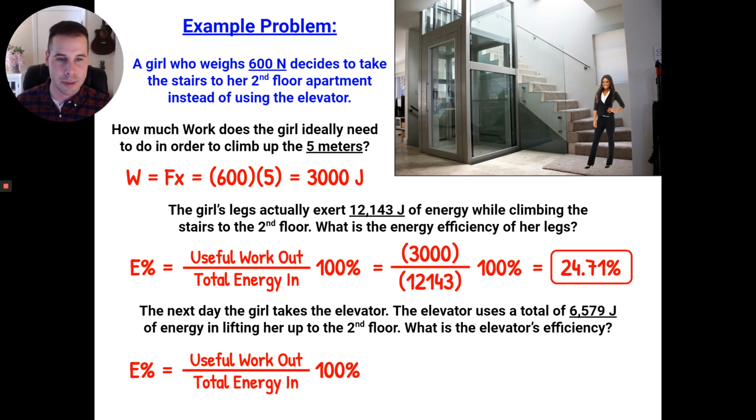So what numbers go where? Well, this 6,000 number is the energy that the elevator uses, and the 3,000 is still the amount of energy that she will have done by moving upwards. She's still going to go up 5 meters. Even though she's taking the elevator instead of the stairs, that doesn't change where she ends up. She still ends up 5 meters up. And her weight doesn't change. She still weighs 600 newtons. So these two things are still true. So whether you go up the stairs or go up the elevator, the work that's done by moving this girl upwards is still 3,000 joules.